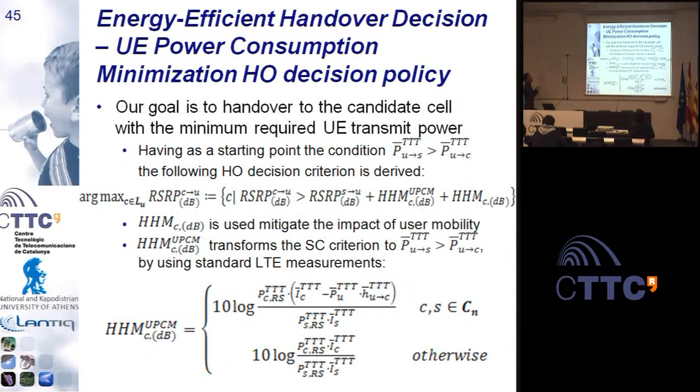Now, taking this into account, this is the last slide with some expression, so okay. Based on these observations, we propose a new user equipment power consumption minimization handover decision policy, where our goal is to hand over to the candidate cell with a minimum required user equipment transmit power.